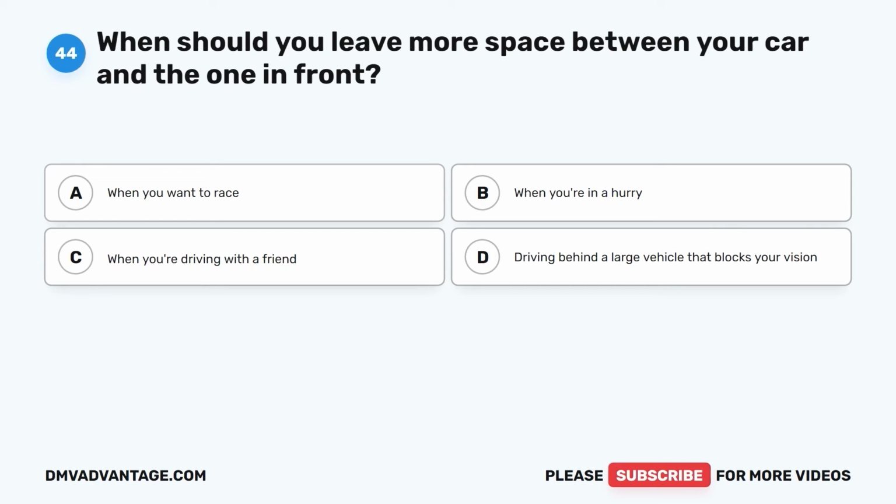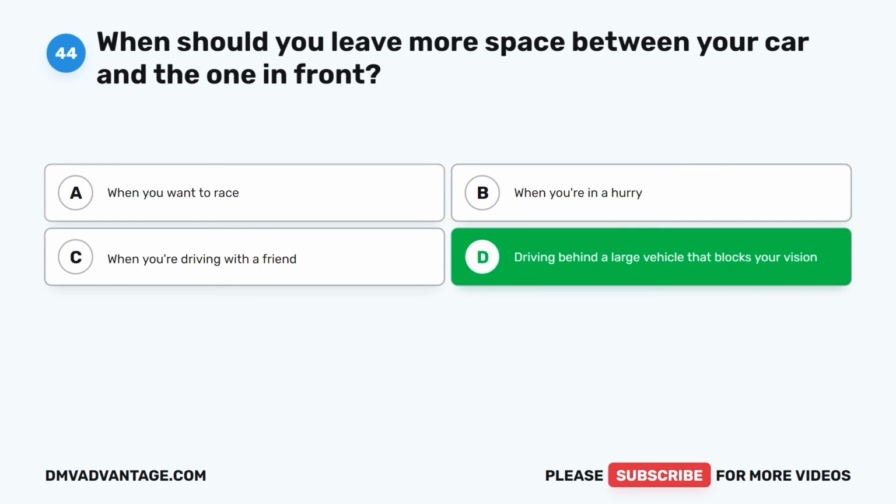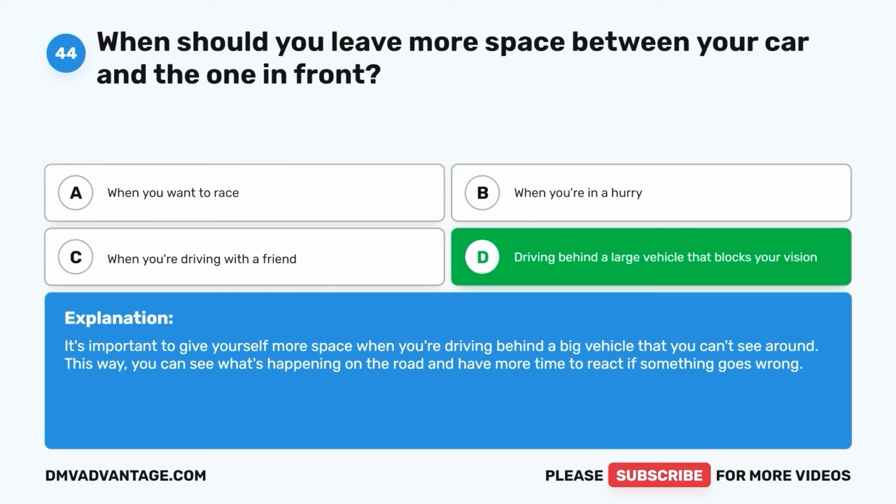Question 44. When should you leave more space between your car and the one in front? A. When you want to race. B. When you're in a hurry. C. When you're driving with a friend. D. Driving behind a large vehicle that blocks your vision. The correct answer is D. It's important to give yourself more space when you're driving behind a big vehicle that you can't see around. This way, you can see what's happening on the road and have more time to react if something goes wrong.